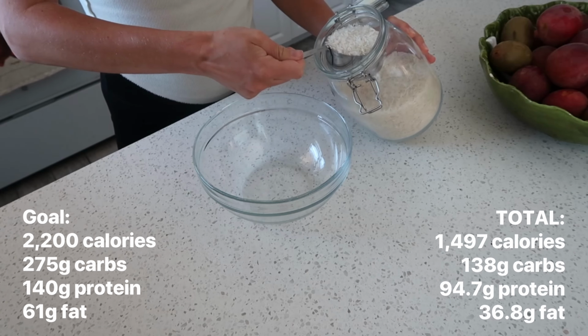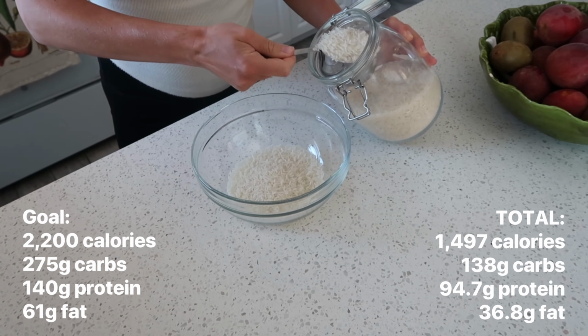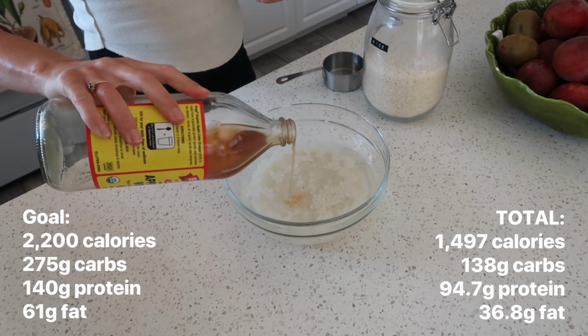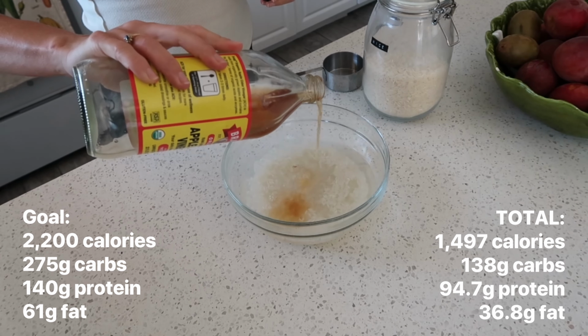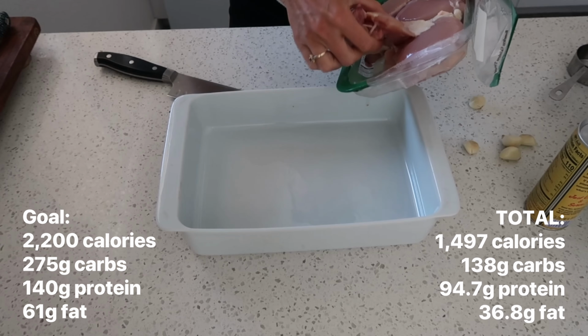After I finished up lunch, I wanted to prep for dinner a little bit. So I put a cup of white rice into a bowl, filled the bowl with water, and then splashed a tablespoon or 2 of apple cider vinegar in it and mixed it all around.